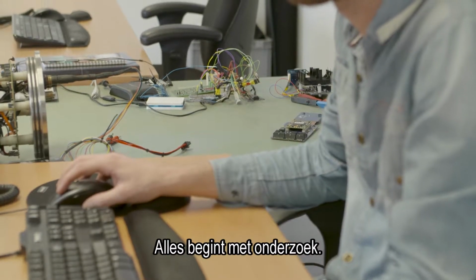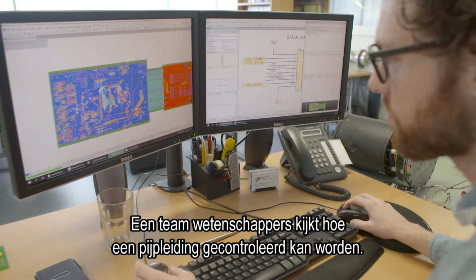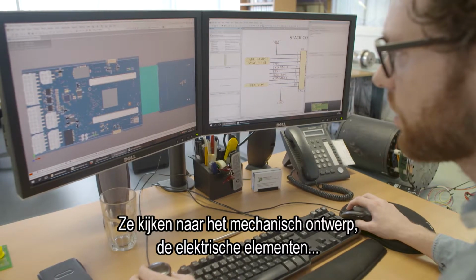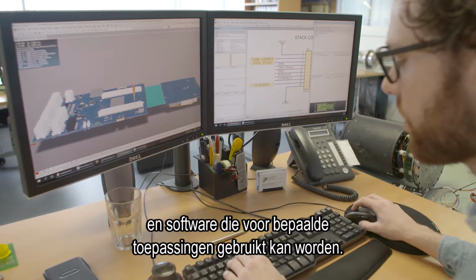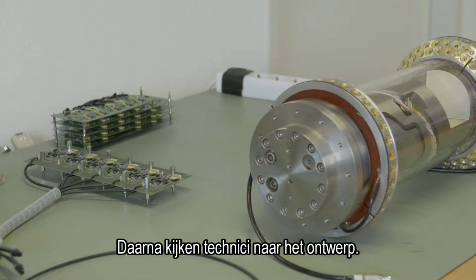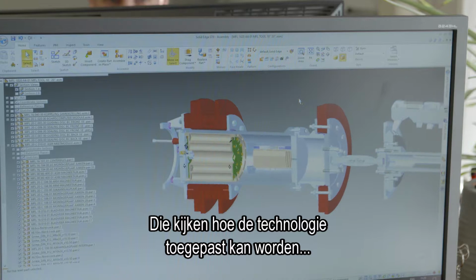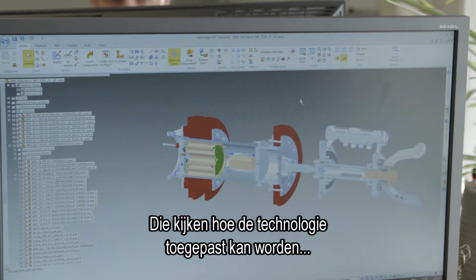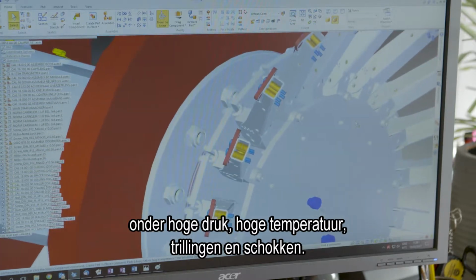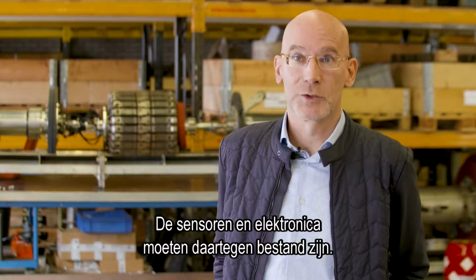It starts with research and development. This is a team of scientists that look at what kind of technology can be used for measurement of pipeline features. They will look at mechanical design, electronic features, and software that can be used for a certain application. Once they're finished, the engineers will look at the design of the tool. They look at how this technology can be applied in pipelines under harsh conditions like high pressure, high temperature, high vibrations, and shock impact. All the sensors and electronics have to be suitable for these conditions.